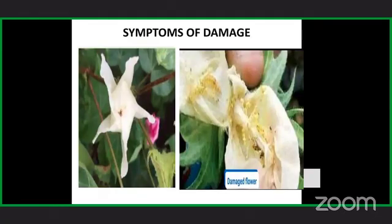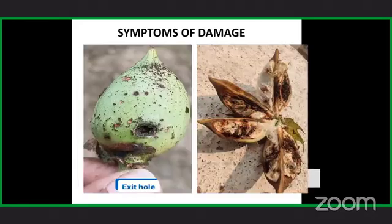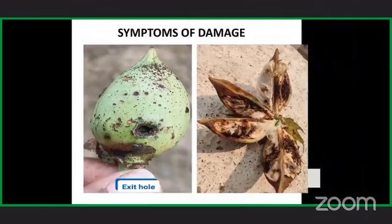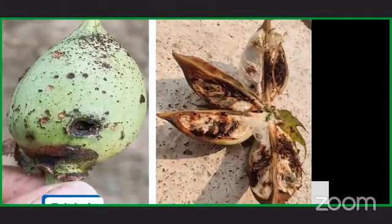So here are some symptoms of damage. The flowers look like a rose, so they are known as rosette flowers. Generally, the larva feeds on flowers and enters the boll. There are no other symptoms such as holes on bolls. Here is an exit hole, which is not created by the larva, but by the pink bollworm moth. The larva feeds inside the seed, damaging all its locules, as we can see in the second image.